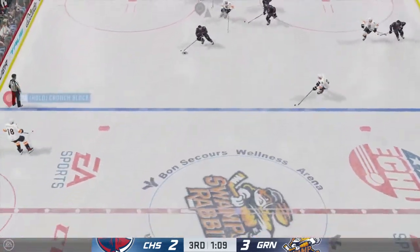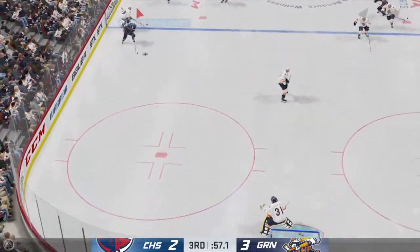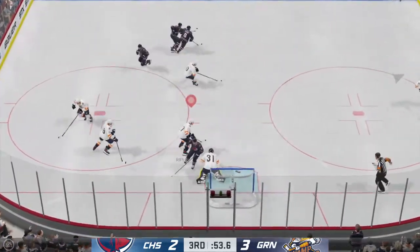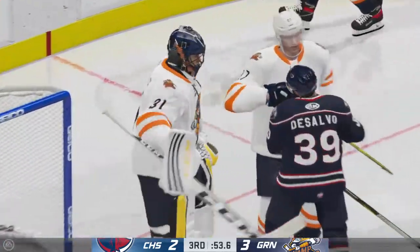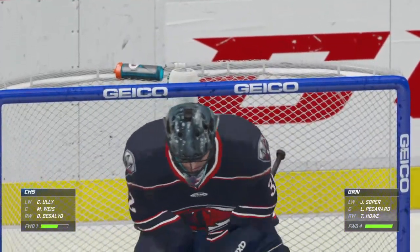Out on top of the crease aggressively to make the save. South Carolina's on the attack. Manages to hang on. Gobbles the puck up there with the chest. And we're going to get a whistle here. The setters will glide into the dot.